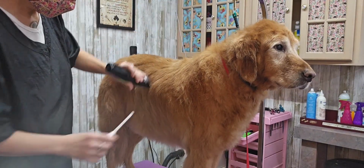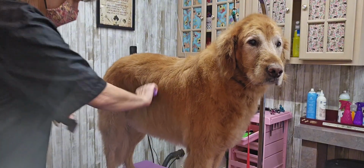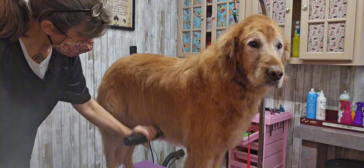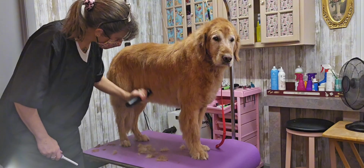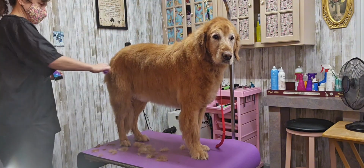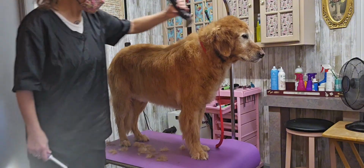His owner likes to go a little bit longer in the winter or the cold weather, and then take him a little shorter in the summer. So I'm using the zero comb attachment, just neatening it all up, taking off all the scraggly hairs, while he stands there like a perfect little angel.